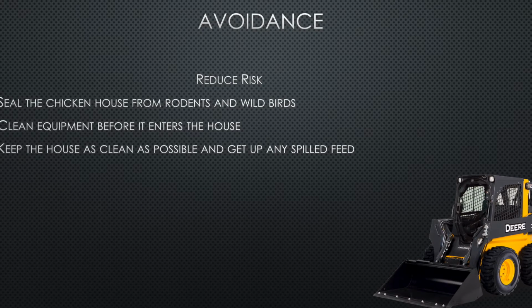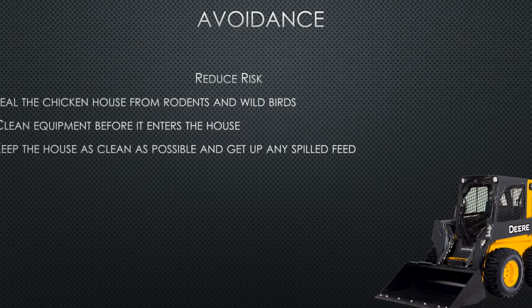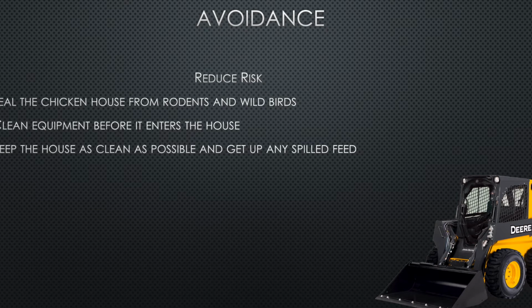And another thing is that you want to make sure that yourself is clean. So, like if you're wearing boots or whatever, squirt them off and just try to reduce the risk of transferring northern fowl mites into your chicken production from the outside world.